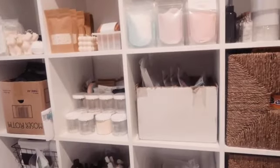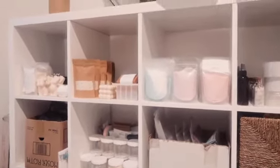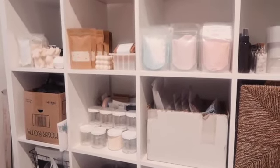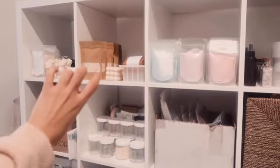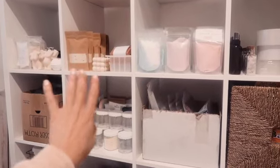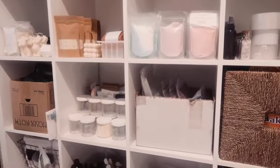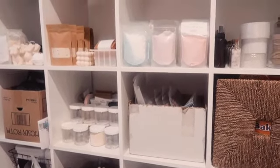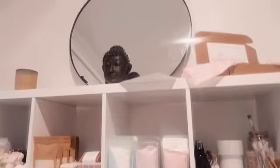So again, not the most aesthetic, but it just does the job. And sometimes when you focus on everything being perfectly aesthetic, yes, it looks beautiful for pictures like on Pinterest and stuff, but it's just not practical and it doesn't work for me. So this is what we are left with.